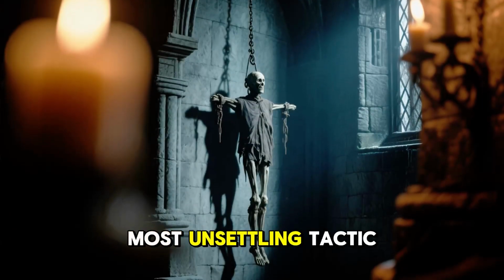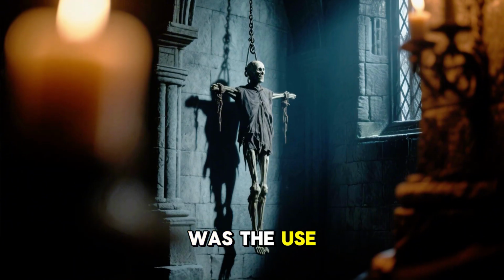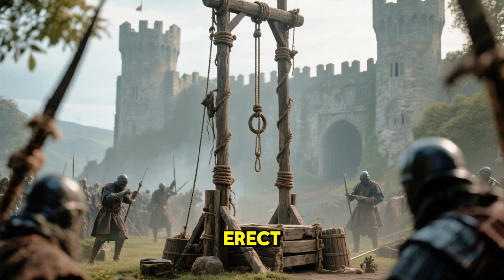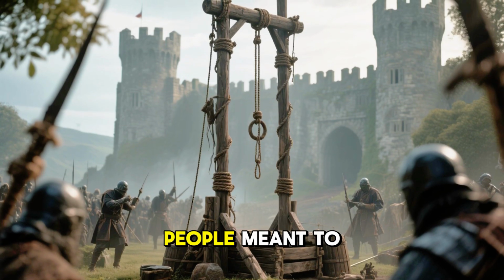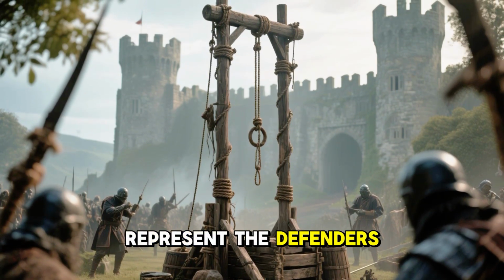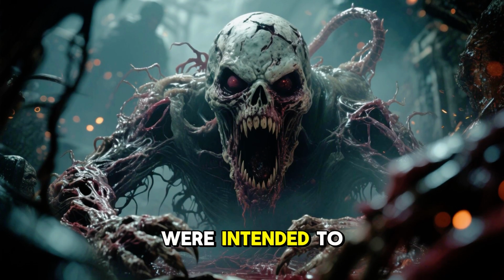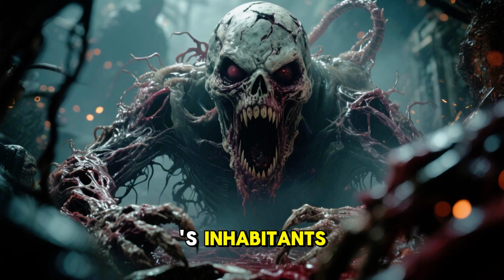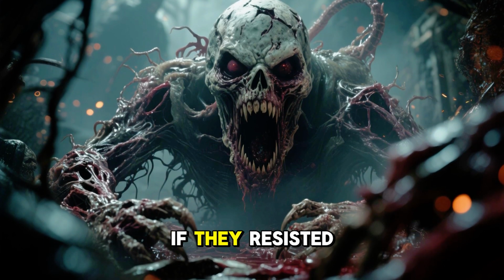But perhaps the most unsettling tactic was the use of human effigies. During sieges, the attackers might erect mock gallows or display effigies of people meant to represent the defenders. These grim displays were intended to instill fear and suggest the fate that awaited the castle's inhabitants if they resisted.